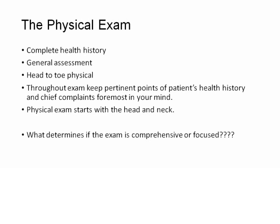And then the physical exam, when you start it, you're going to have them sit on the exam table, if they can get up there, and you're going to start at the head. So you tell me, what determines if the exam is comprehensive or focused? If it's a first-time visitor, maybe their chief complaint.